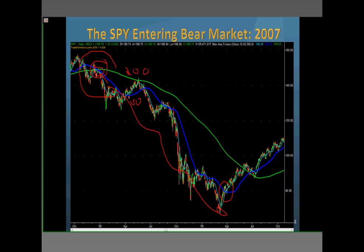And then you can see what happened with the 50. A couple of fake outs, that will happen, but essentially what you start to see is now the slope neutralizes. It starts to turn up a little bit, telling you, maybe this move is actually over to the downside. Maybe we're actually going into what we call the recovery phase.